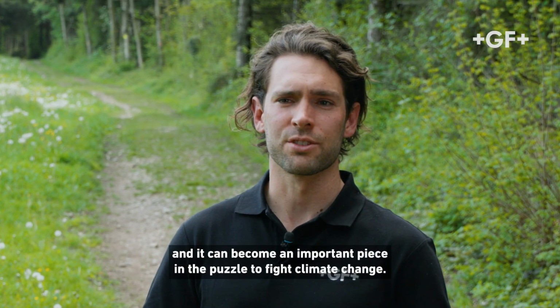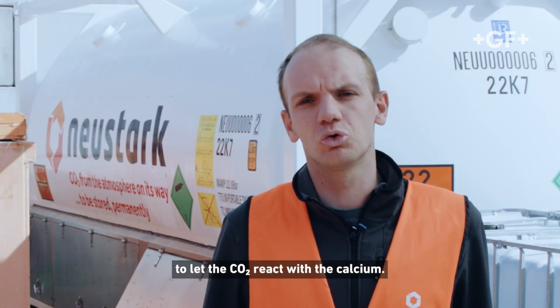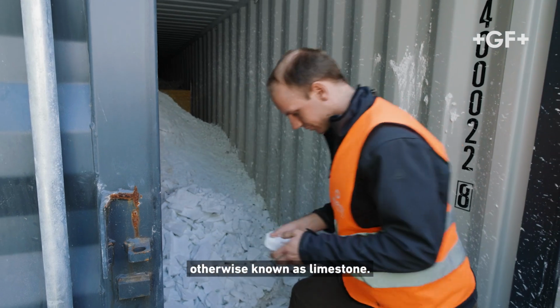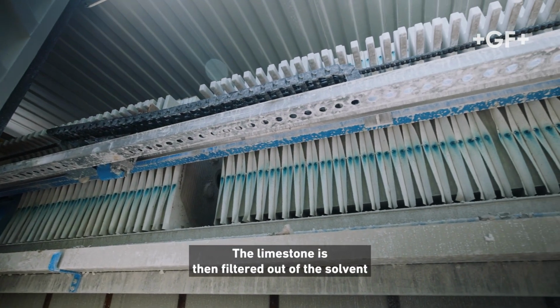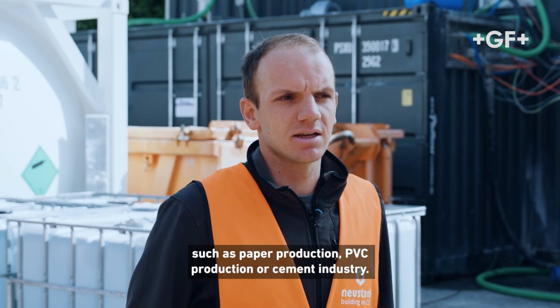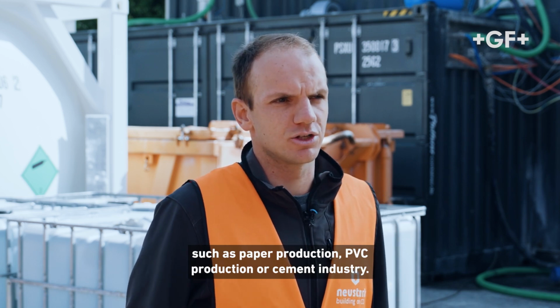In the carbonation reactor, pure CO2 or flue gas is fed in to let the CO2 react with the calcium. This reaction forms calcium carbonate, otherwise known as limestone. The limestone is then filtered out of the solvent, and this can be used in a wide range of industries, such as paper production, PVC production or the cement industry.